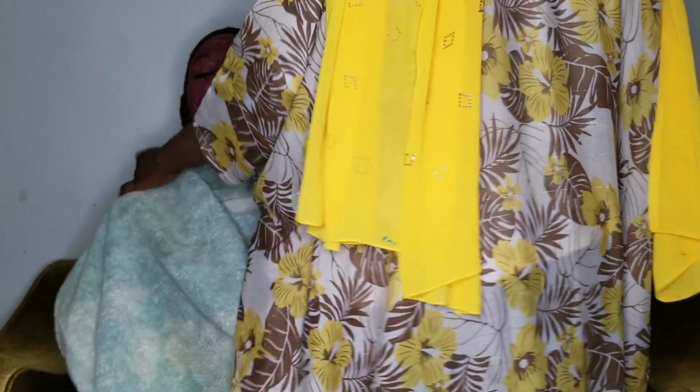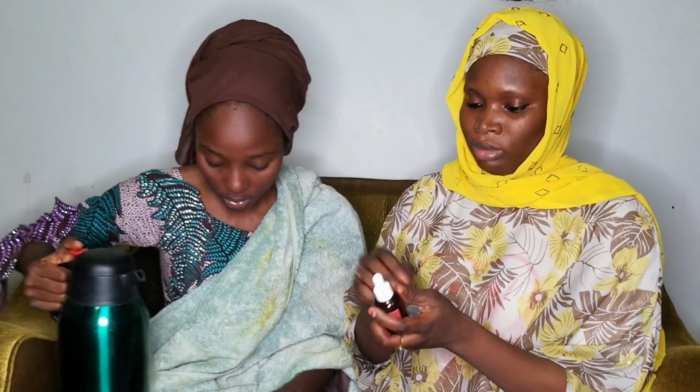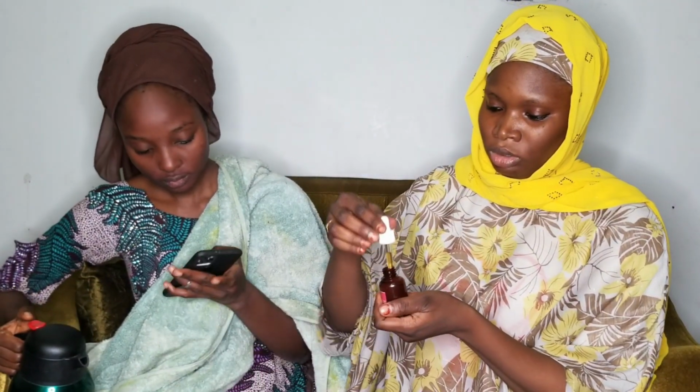Okay, we're going to scrub it off. So, guys, this is your face after using the scrub. As you can see, it's already shiny. It's a process, guys. Trust the process. Now the glow oil. After adding the oil, it's a little bit thicker.